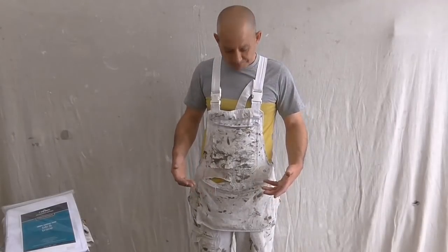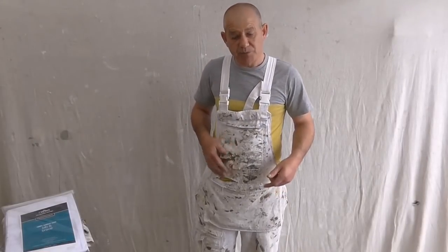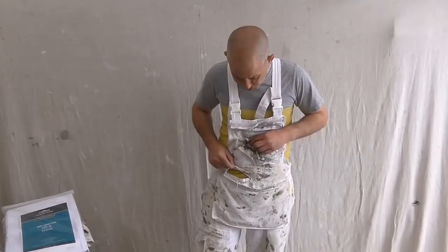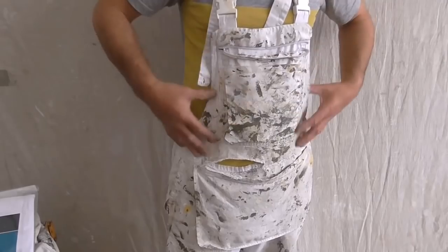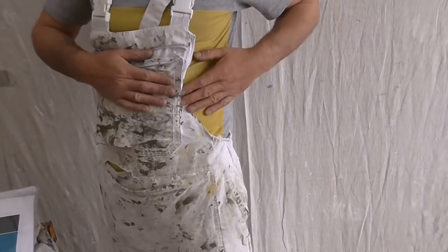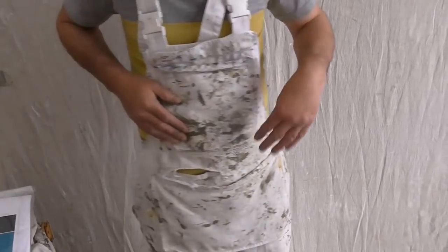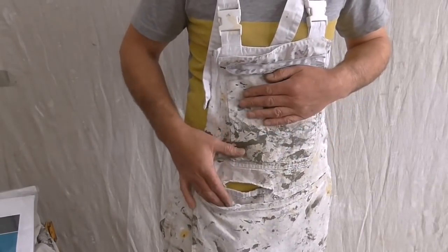Overall, not too bad. Obviously they're looking a bit dirty now, but again, not too bad, apart from a bit of wear here. Have a look at this, and just take a look at this piece here. The whole bib section, braces, is all stitched on around this area, so none of this is part of the trousers. And just here you can see the wear that's been going on.